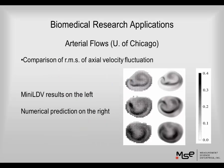So now I go to biomedical research. One of our customers, who was at the University of Chicago and is now at the University of Akron, was very interested in arterial flow and plaque buildup as a result of the wall shear in arteries. This is one of the measurements they did quite a while back. This is the cross-section of arteries at some location. These are the CFD predictions of the fluctuation profile of the speed at 3 different positions, and these are the actual measurements they made with our instrument, and they were very proud of the results.